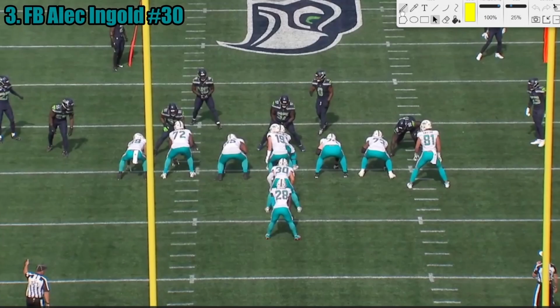This play here at number 3 is borderline heartbreaking. We've got Alec Ingold, one of the best in the business, lined up here for the Miami Dolphins. In this play, I'm just going to tell you outright, it doesn't count. Ingold is about to do something awesome, and it doesn't count because 89 over here is going to hold or do something. I think it's a hold. It's either a hold or like a face mask or something. Block in the back, maybe. I don't know. I'm pretty sure it's a hold. But regardless, what Ingold's about to do doesn't count because of that, and it sucks.